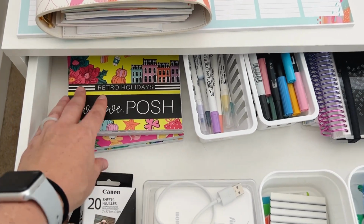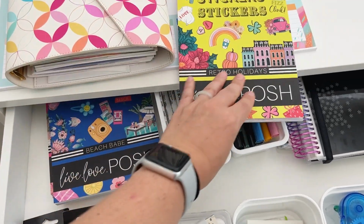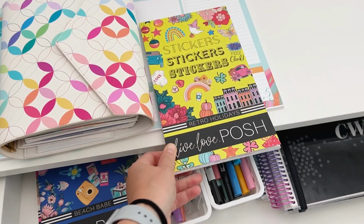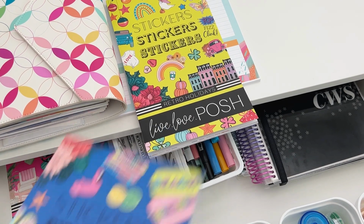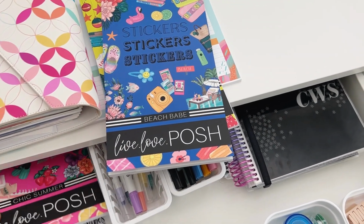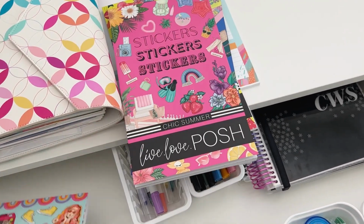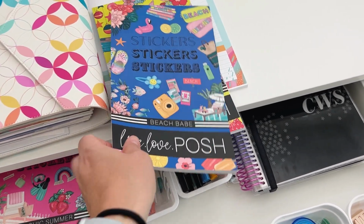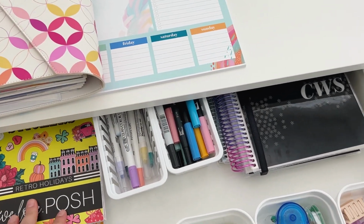Okay, then I have Live Love Posh stickers in here, currently sticker books. So this will be a section where I put her sticker books, because her sticker books are really large, and I want to be able to have some down here in this space so I could work on them. So I have Retro Holidays, Beach Babe, I think I have 4 that fit here, Chic Summer, and Retro Babe. I think she's working on her fall release, so stay tuned for that. That should be releasing sometime in August.